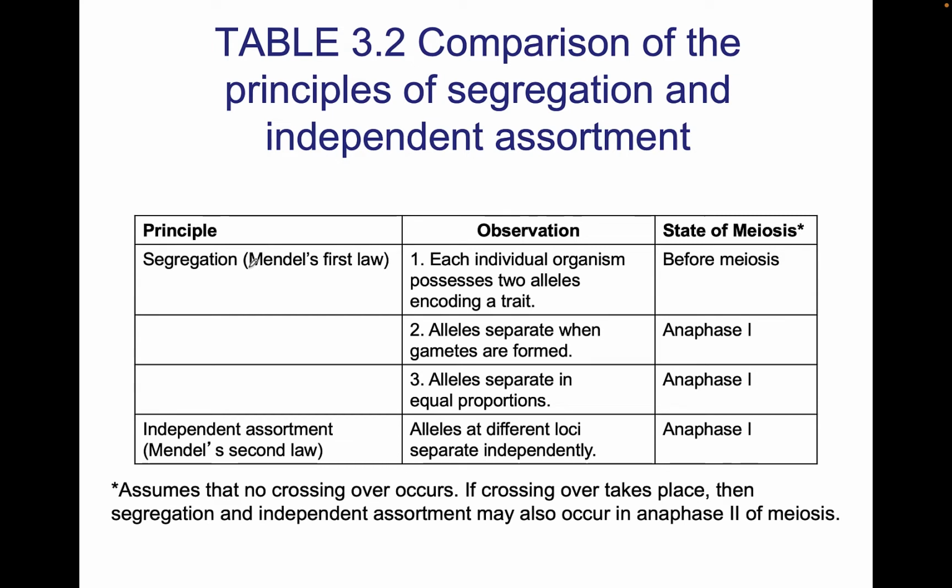And then Mendel's second law, independent assortment, suggests that alleles at different loci separate independently of each other. This is also seen in anaphase 1. Now we have to assume that no crossing over occurs. And if crossing over takes place, then the segregation and independent assortment may also occur in anaphase 2 of meiosis.